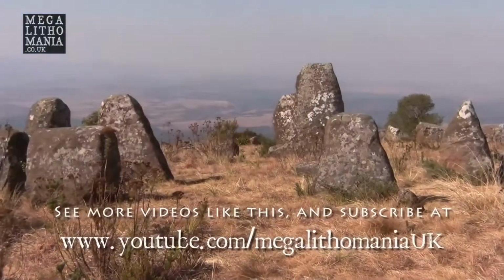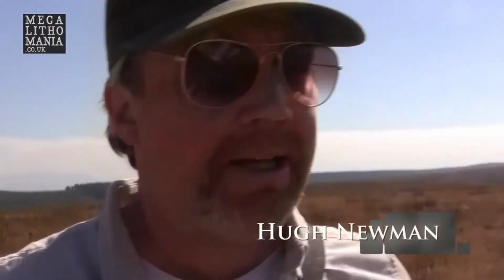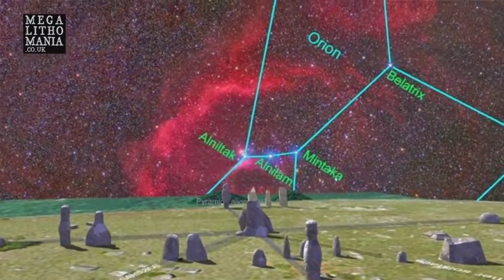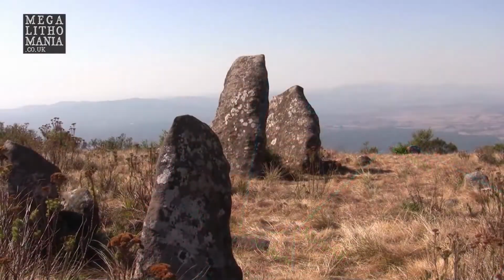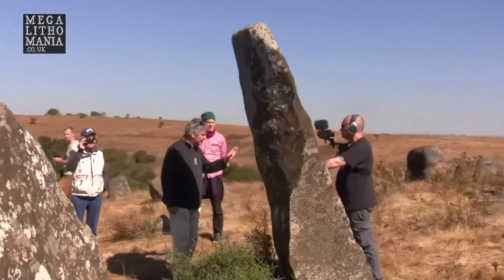So we're just approaching the main part of Adam's calendar now. I came here obviously in 2011 on the Megalithomania tour, but it's going to be fascinating to come here again. It's quite a powerful site. It's quite an amazing site, and I think Michael may be onto something. It does seem like it's a very ancient stone circle. Okay, and so basically the setting sun is the indicator here.